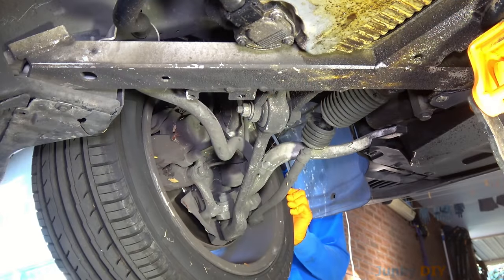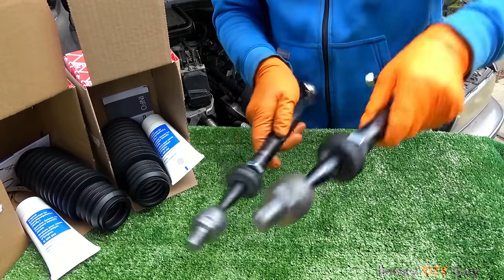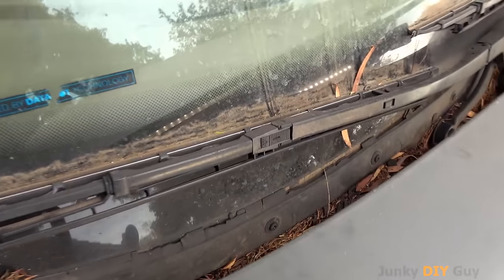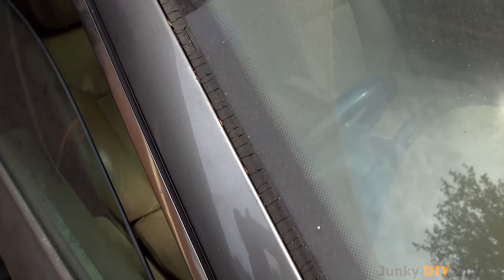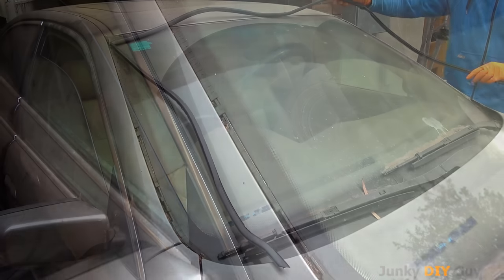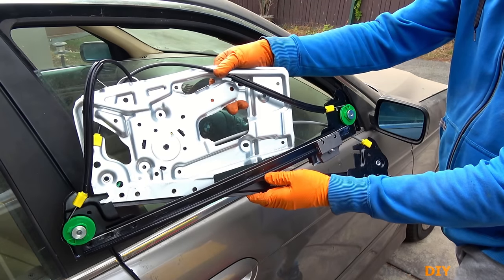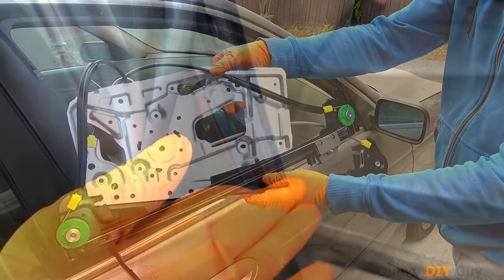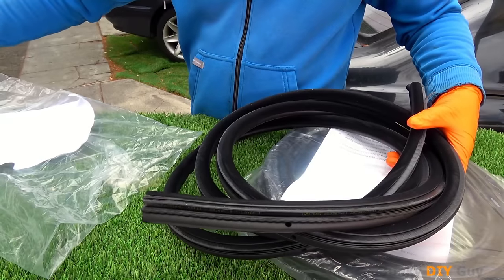Tie rod ends have play on both sides. New rods, including new boots, $88. Moving on to the cosmetic repairs, the windshield cowl is cracking, new cowl, $88. The windshield molding is disintegrating, new molding, $28. New regulator for the front window, $146. The door seal on the driver's side is cracking, new door seal, $112.